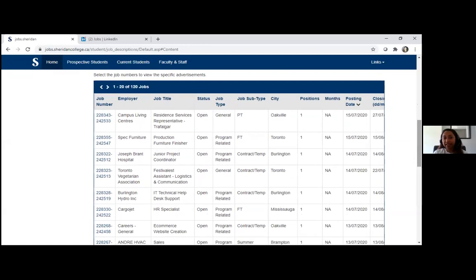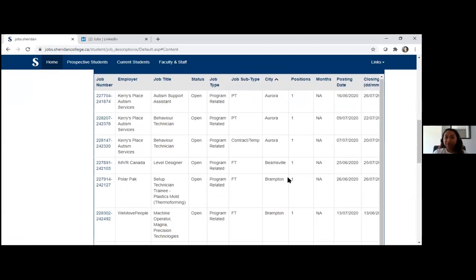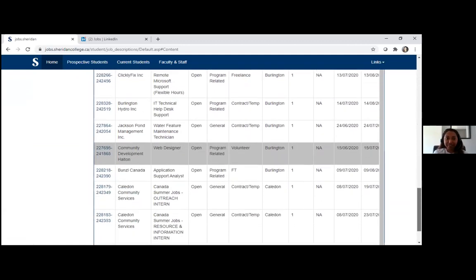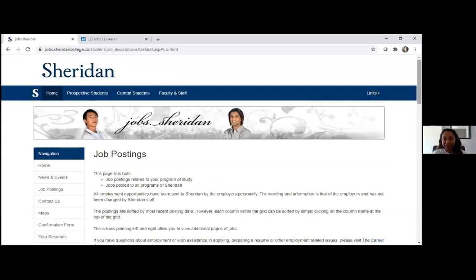And what's nice about these categories, sorry, I should mention this, is if you're only looking for a job in a specific city, you can click on the word city in that navigation at the top, and it will reorder all of the jobs according to city alphabetically. So as you can see, that's what Melina did, and it reordered all the jobs starting with Aurora because that starts with A, so it goes first, and then it goes in sequential fashion down the alphabet. That's great. Thank you. Melina, could I just get you to click back onto the posting date? I think that will reset everything.